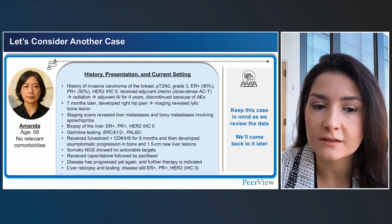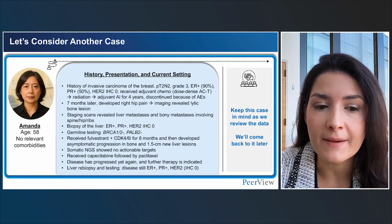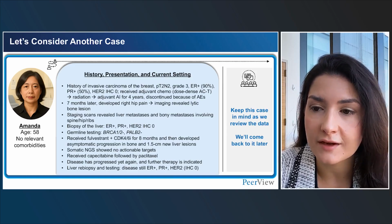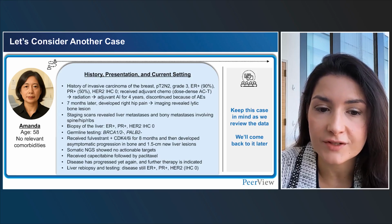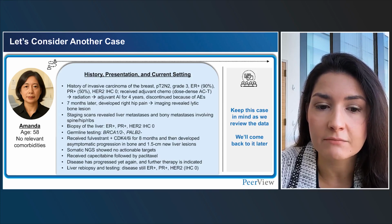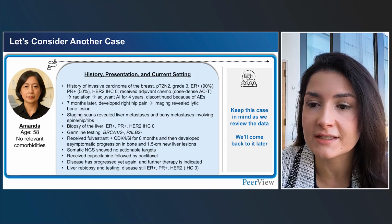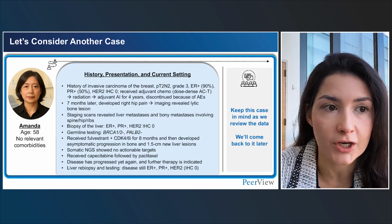The patient underwent germline testing that was negative for a BRCA1 or 2 or PALB2 mutation, and the patient received first-line therapy with fulvestrant plus a CDK4/6 inhibitor, but unfortunately developed progression after 8 months in the bone and new liver lesions, with somatic NGS testing not revealing any actionable targets.